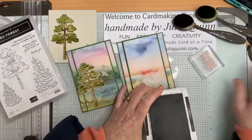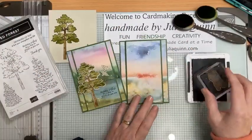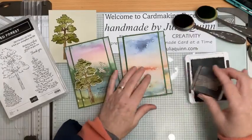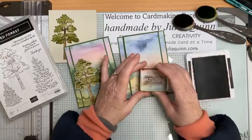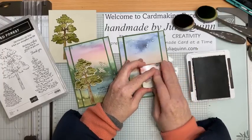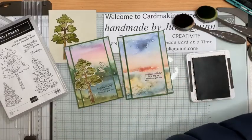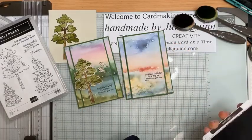So I'm going to stamp directly onto my designer paper for my birthday greetings. So, birthday wishes for a day as great as you are. And I'm doing this before I put my tree on so that I can see where the tree will go. So there we go. I've got my greeting done there.